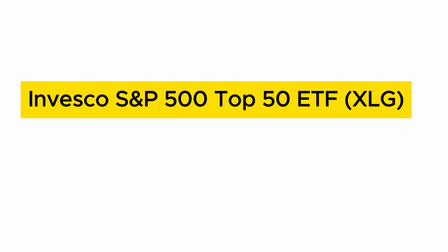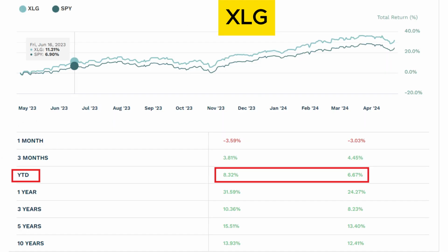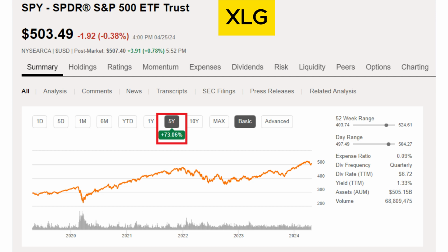My first pick is Invesco S&P 500 Top 50 ETF with ticker symbol XLG. The Invesco S&P 500 Top 50 ETF is proof that too much portfolio diversification can be a bad thing. This fund only holds the top 50 stocks within the larger S&P 500 and it has outperformed its larger counterpart. XLG is up by 90% over the past 5 years while the S&P 500 is up by only 72%.